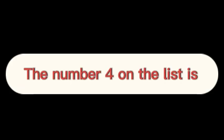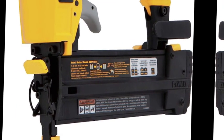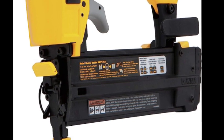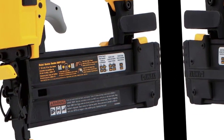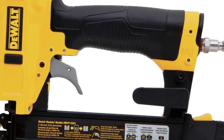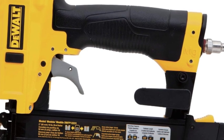The number 4 on the list is the DeWalt Brad Nailer. The long life maintenance-free motor keeps from staining the work surface. Tool-free depth of drive adjustment with detents for proper setting of nail heads. Tool-free jam release mechanism for easy nail removal. Rear exhaust to keep contaminants away from work. Drives 18 gauge nails from 5/8 inches to 2 inches length. Adjustable belt hook allows the tool to be kept near the user. Kit includes carrying case and owner's manual.